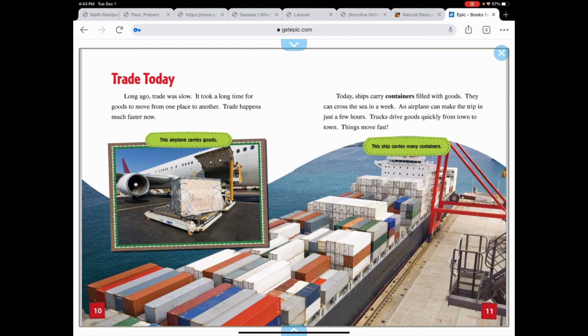Today, ships carry containers filled with goods. They can cross the sea in a week. An airplane can make the trip in just a few hours. Trucks drive goods quickly from town to town. Things move fast. This ship carries many containers. And all of these containers have goods in them that are going to be traded somewhere else.